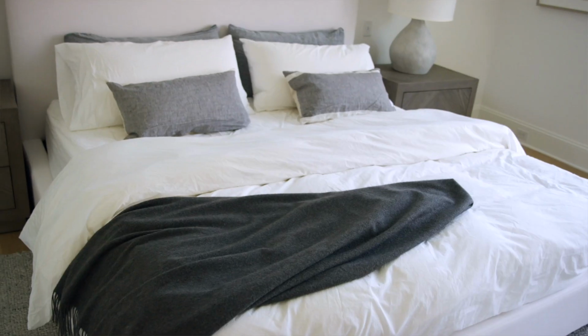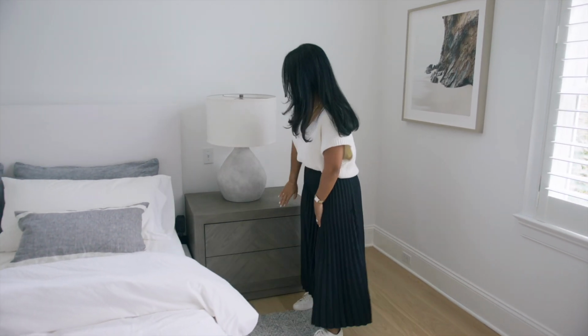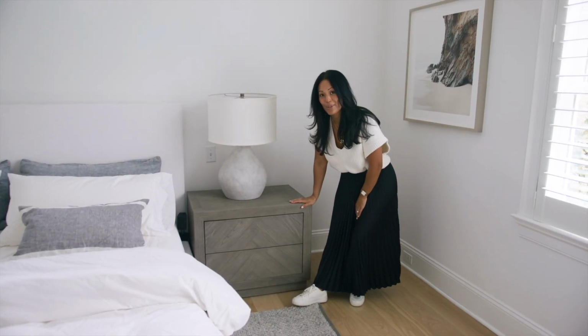On each side of the bed, we really wanted to keep with that warm gray oak feeling that is on the foot of the bed. So we did these oversized gray oak nightstands. It has a little bit of a pattern, lots of texture. You can see the wood grain.